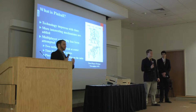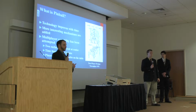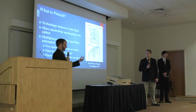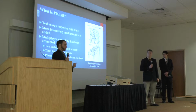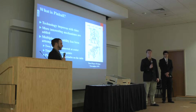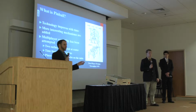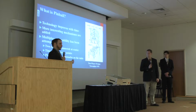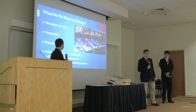Now, technology has remarkably improved the game of pinball over the years, and multiplayer pinball games have been attempted before. There have been 2 tables lined up back to back. There have been tables that have a time trial method where you score as many points as you can. And there are tables where one person controls the obstacles while another controls the ball. But no one has ever attempted what we're trying to do.